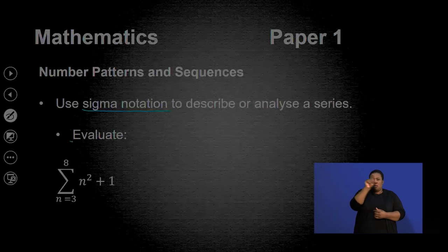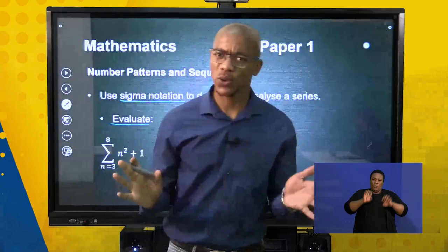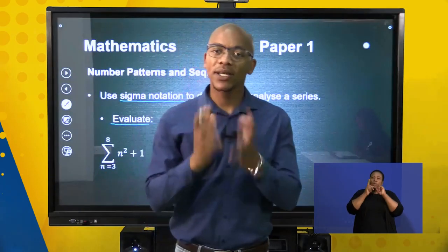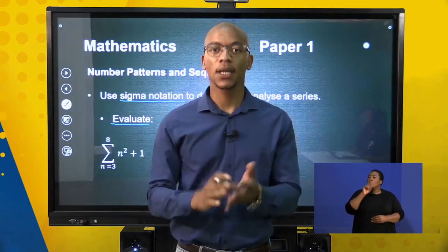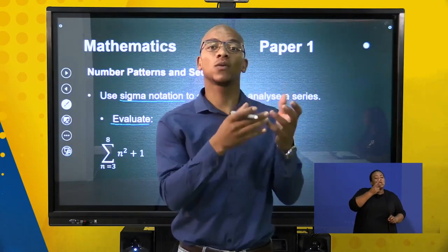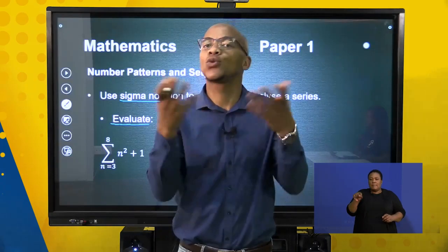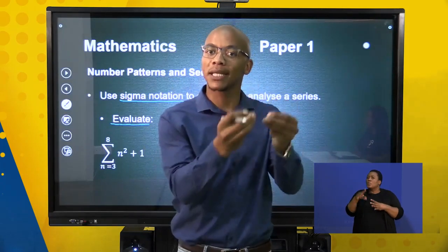Now, the question said evaluate. Let's just talk about this first before we actually do it. Guys, when a question says evaluate, it means you need to look at what concept it is. So here they're saying we must evaluate a sigma of something. What that means is you need to add, because that's what sigma means.